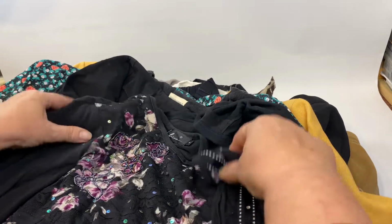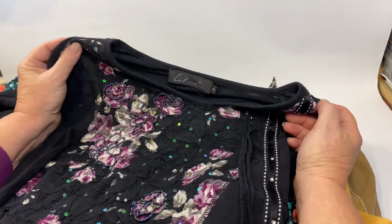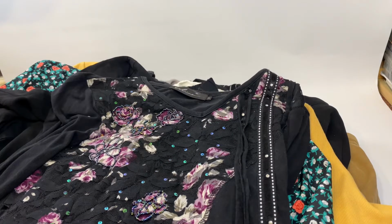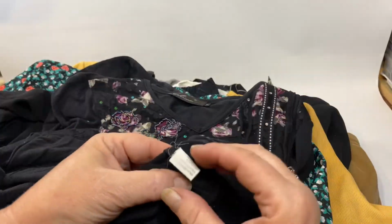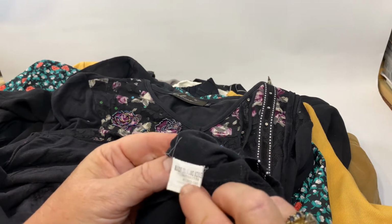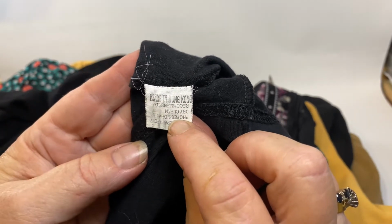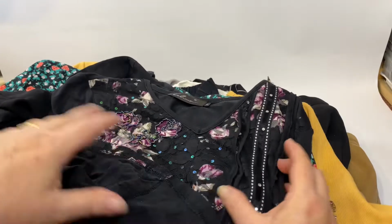This one's another nice little top. The brand is Lalina. It's a bit hard to tell what size it is, possibly only an 8. It is fairly small. Again, I wouldn't normally pick up something that small, but I thought it was quite pretty. And then when I checked the actual clothing tag, it is a bit hard to read because it's getting a bit worn in its vintage state. It actually says made in Hong Kong, which is a dead giveaway that it is vintage. So I picked that one up too.